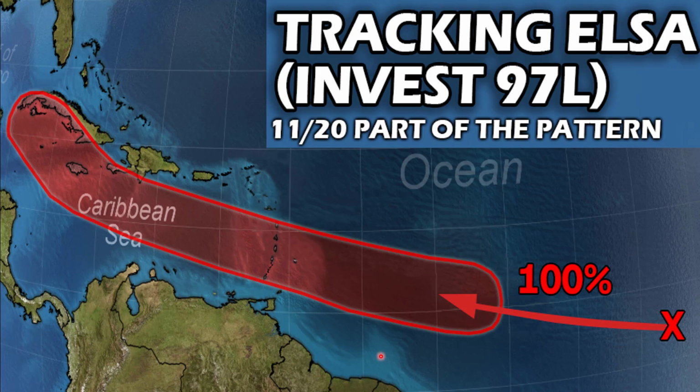I think that will be more likely near the Greater Antilles, Jamaica, the Caymans, Cuba, that area, because of the warm ocean heat content that we have here. It's very warm here, but this is the general area that I expect it to head. And again, I was able to predict this 5 days ago because of the 1120 part of the pattern.